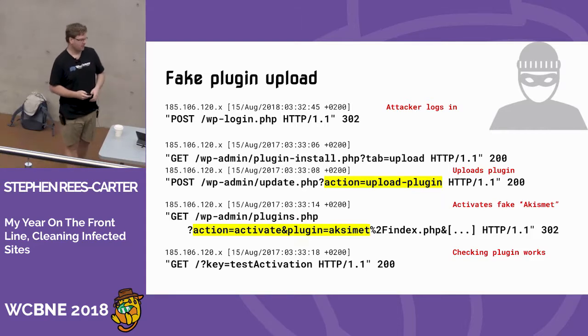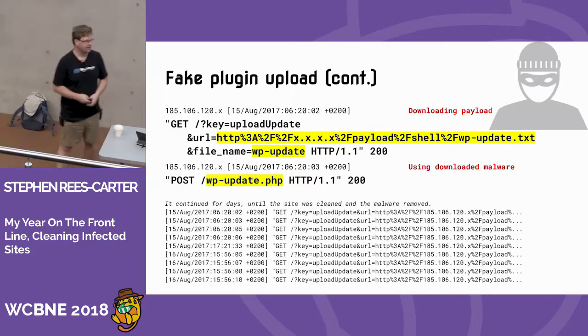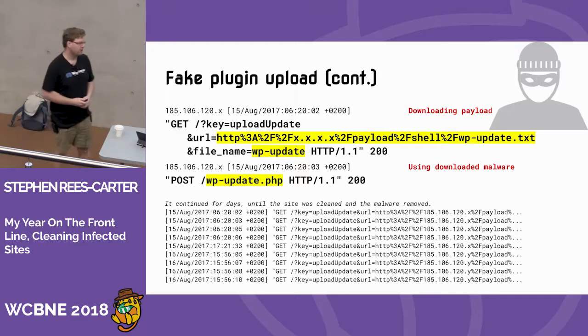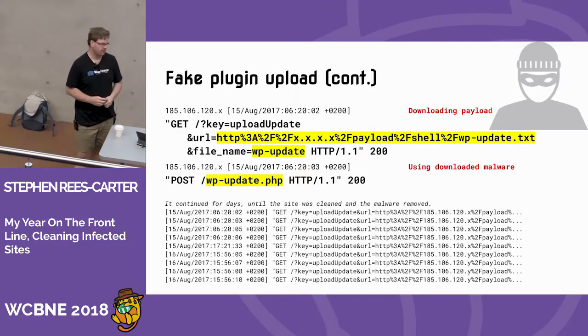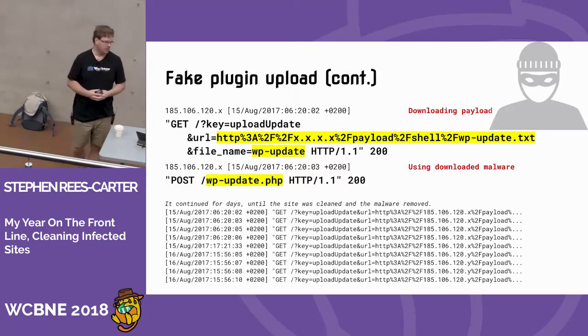And so in this one, they uploaded their fake plugin, and then they checked and made sure it worked, and then they kept going. So what they're doing here is they're getting it to upload, they're updating their own malware, essentially. So what was installed by the plugin uploader was a very, very basic entry point. And so they've kept it nice and simple to try and get past any sort of scanners or firewalls that would check the upload. And then once they've got their code in, then they can get their code to go out and download the payloads they want.